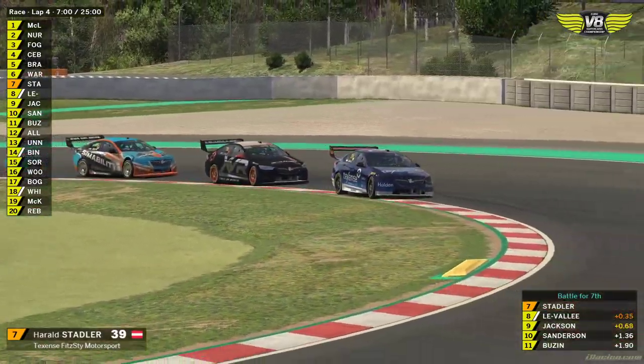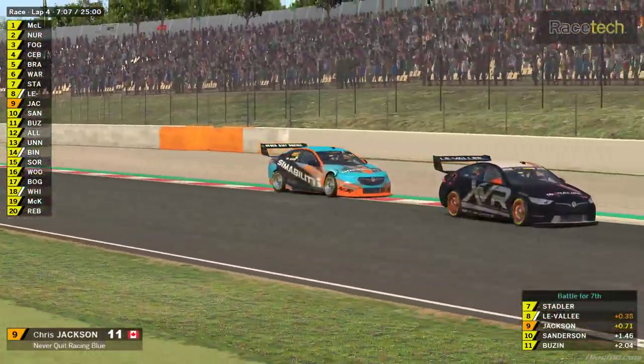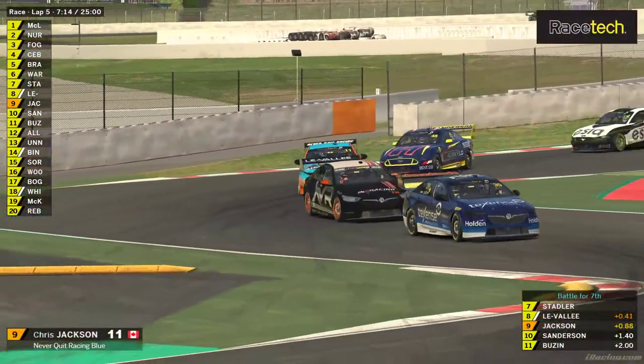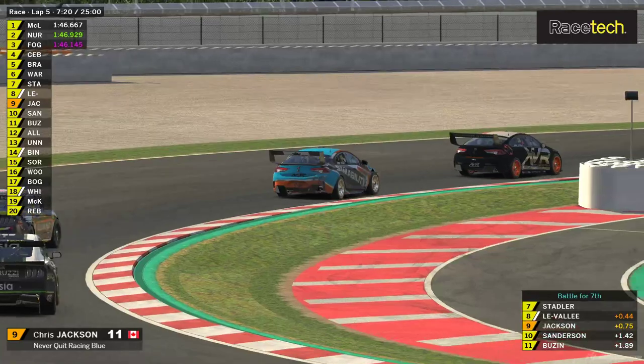And Jackson, yeah, not making much progress, is he? He must have taken some damage, I think, Sam, because that car is not as quick as it was in qualifying. Of course, it's easy to say that he had damage because he was whacked two, three times, maybe even four. But yeah, he seems to be struggling to find the pace.